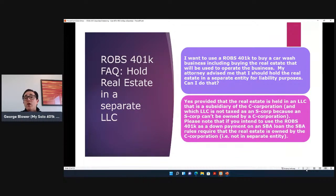So while the 401k rules would allow you to have the real estate in a separate subsidiary LLC, provided it's a 100% sub, if that same borrower is looking to also obtain an SBA loan, the SBA rules, and a lot of SBA bankers in our experience are not familiar with this very technical rule, are going to require that the real estate and the business is all the one and the same entity, meaning the C Corp.